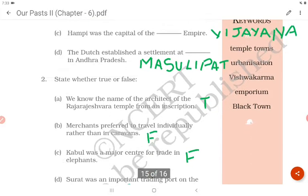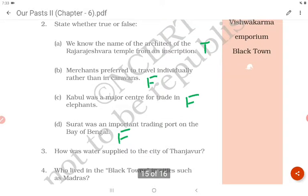Now let's try true or false. Number A. We know the name of the architect of the Raja Rajeshwara temple from an inscription. That's true. Number B. Merchants preferred to travel individually rather than in caravans. It's false. They preferred to travel in caravans. C. Kabul was a major center for trade in elephants, no, in horses. Number D. Surat was an important trading port on the Bay of Bengal. It's false. It's in the Arabian Sea.